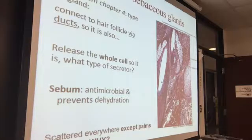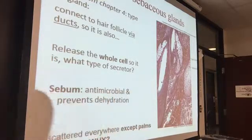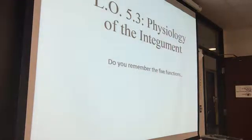So sebum gets overactive when you're a teenager, and then it's probably better for you to scrub a little bit more frequently because it does cultivate bacteria. Even though it prevents some things from growing, it makes other things very happy. So you do have to find that balance. Homeostasis. We're back there again, aren't we? All right, so, physiology. That's what stuff we have in the skin.